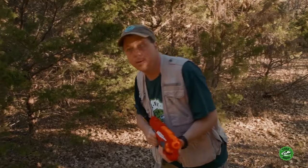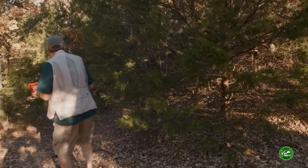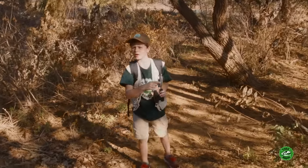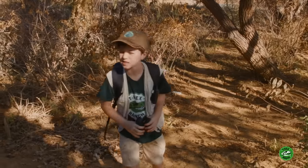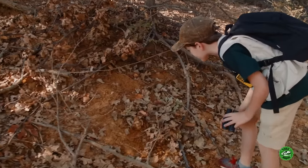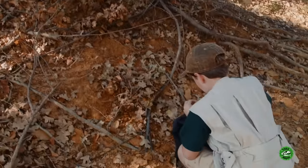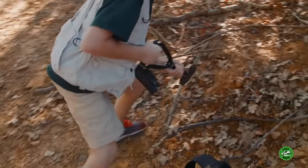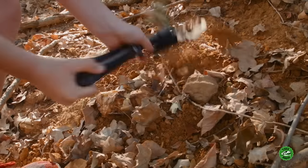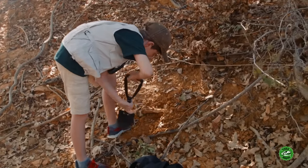T-Rex went this way. Okay, baby T-Rex, you're around here. Come on, baby T-Rex. Okay, straight that way. Wait a minute. What's that? What is that? I don't know, but I better dig it up with my shovel. Let's go through this. 3, 2, 1. Whoa. Okay, there we go. What is this? Wrap it like that.